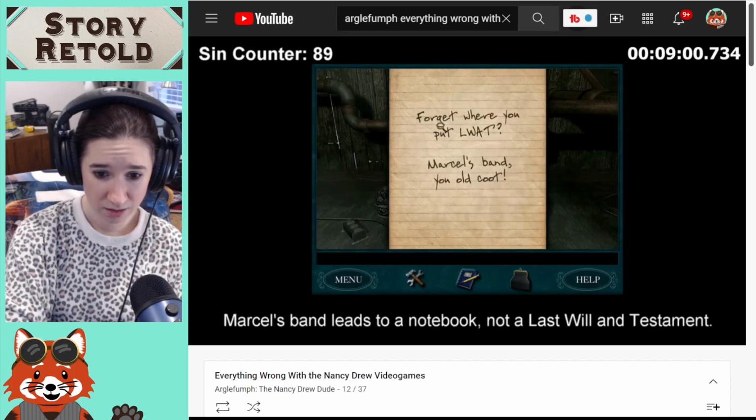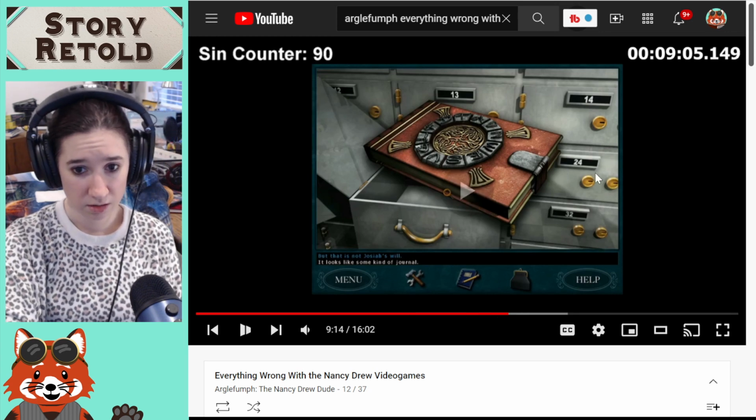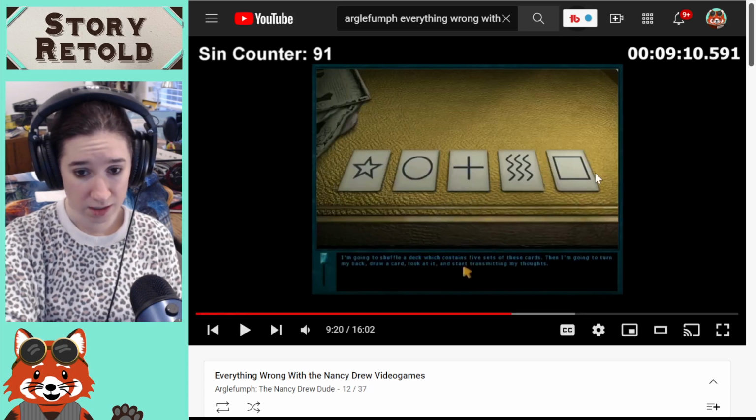Well, Marshall's band leads to a notebook, not a last will and testament. This note is a lie. It's a stepping stone towards it. Topham, Gloria, and Emily all failed to notice the key in this hat. Maybe it was tucked real nicely in there.